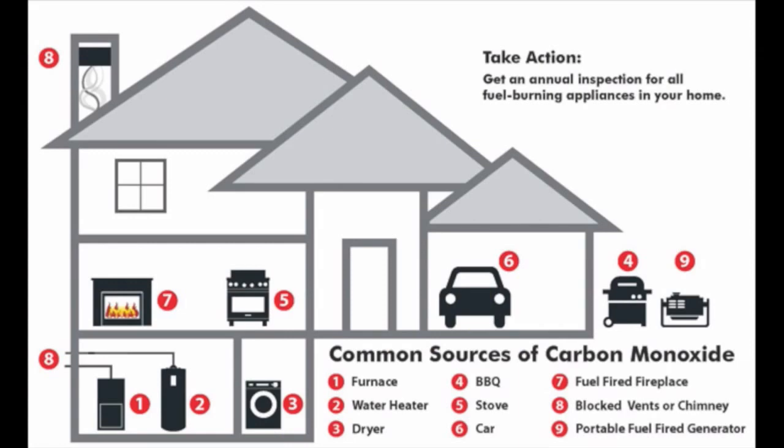Okay, so let's talk about some of the storage in the garage. What about like a gas-powered tractor? Yes. So a gas-powered tractor, gas-powered lawnmower, gas-powered weed whacker, anything that burns fuel can produce carbon monoxide. Okay.